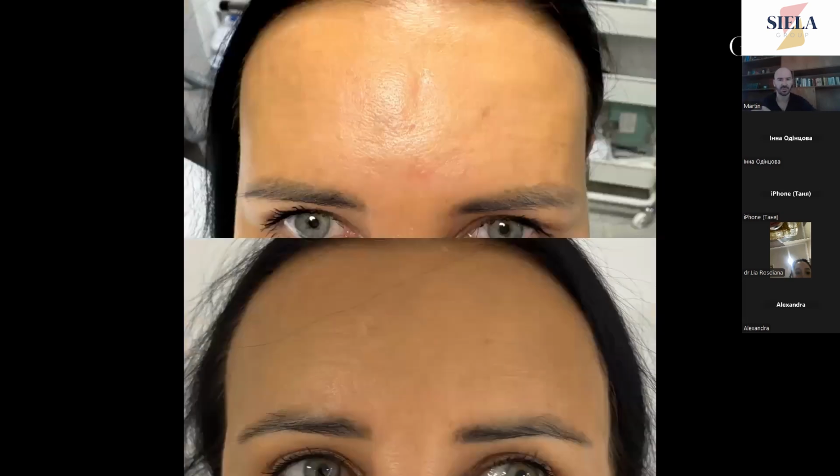And let's go to the next case, which highlights the treatment of the forehead area. The patient presented with a vertical scar across the forehead. After treatment, we observe a smoothing effect starting as early as the 5th week, with the scar almost completely disappearing by week 12. The increased collagen production in this area helps restore the skin firmness and reduce its appearance.